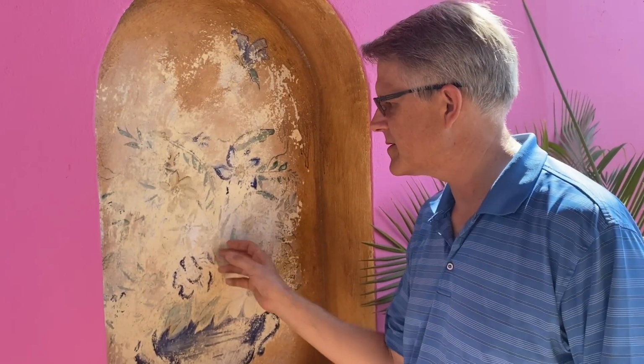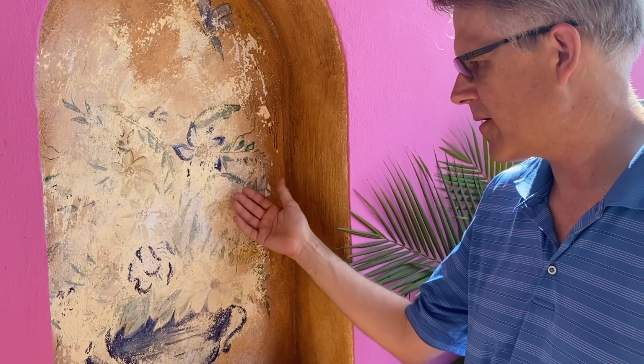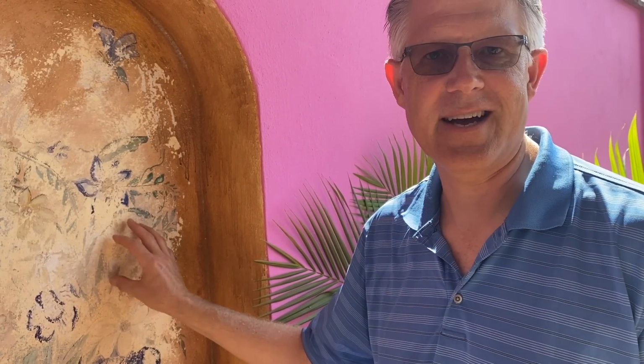Yeah, and this is another one. I think this was one of the previous owners. Obviously this has sort of been worn through, but I love this. I would love to have this reconditioned at some point versus just painting over, because they did such a wonderful job with this. I'd love to see more of that.